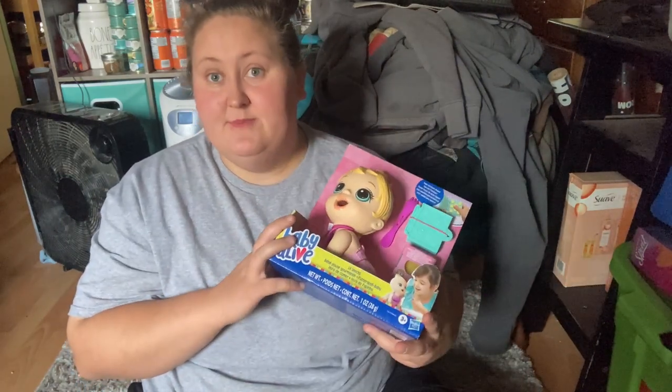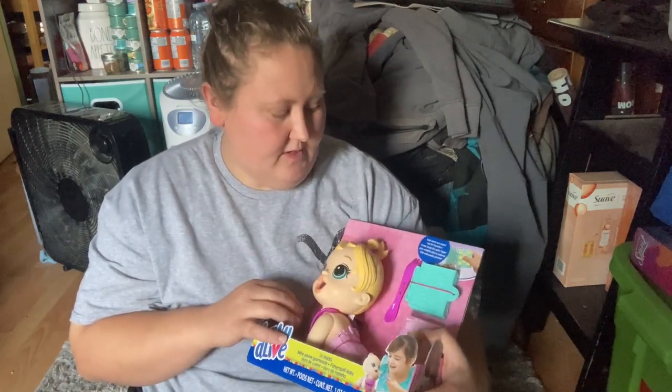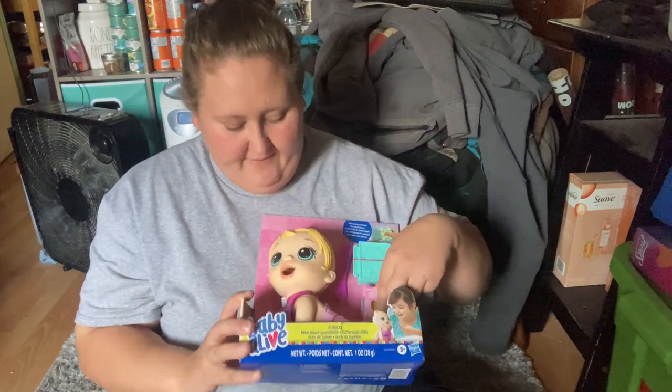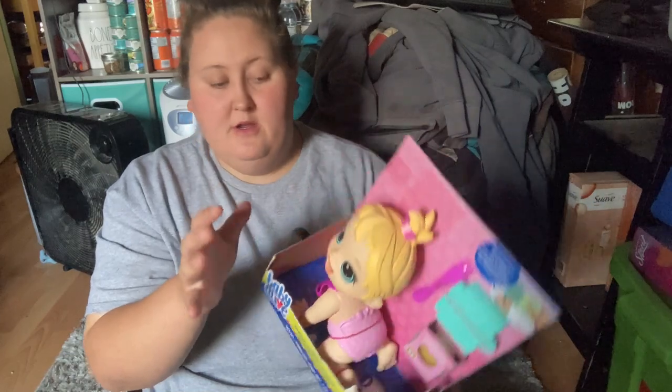Kids toys. Kids have lots of toys and they want different toys. But I got this Baby Alive because my one niece really likes babies. So this one you can feed and whatnot. So it's got a book, it's got a fork, fake food, the whole shebang. This is $22 on Amazon. That's the cheapest place. Otherwise, these are really expensive at Walmart.